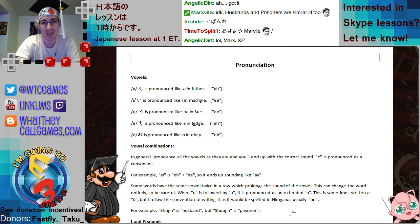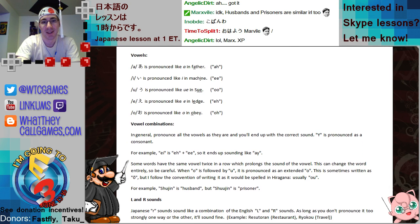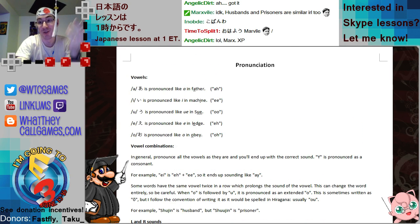Konbanwa. Okay, so vowels, pretty simple, I would say. The consonants are also mostly simple, but there's a little bit of difference between what you'd expect.